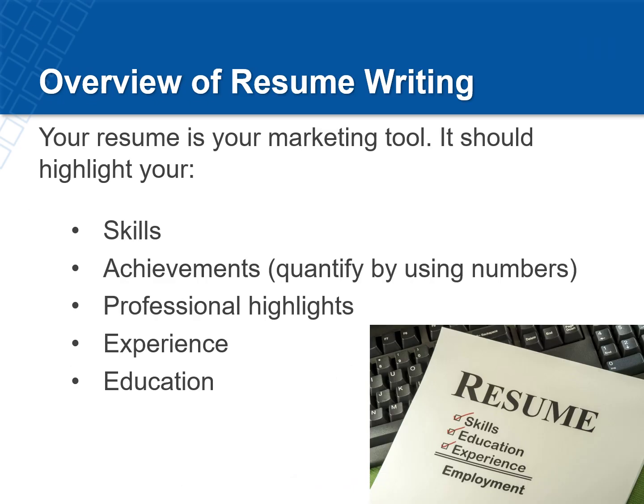Now, when thinking about your resume, you have to really take note that your resume is your marketing tool, and it should highlight your skills and your achievements. You would do this by quantifying, using numbers. For example, your daily percentage of sales you made for the day, or how many machines you operated each week. You would also want to include your professional highlights, your experience, and your education.